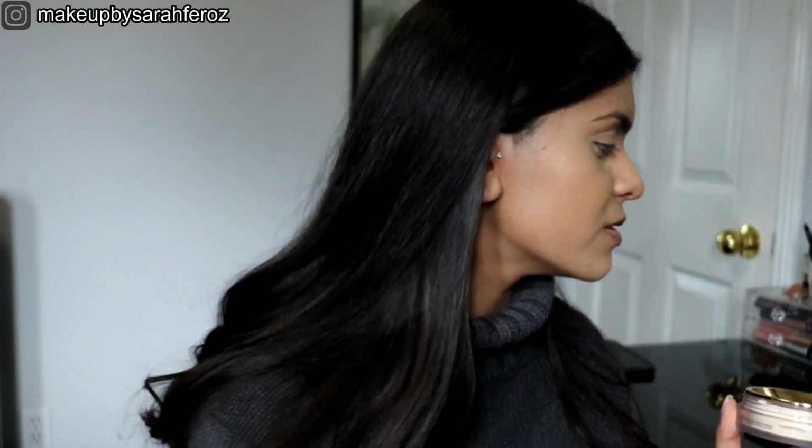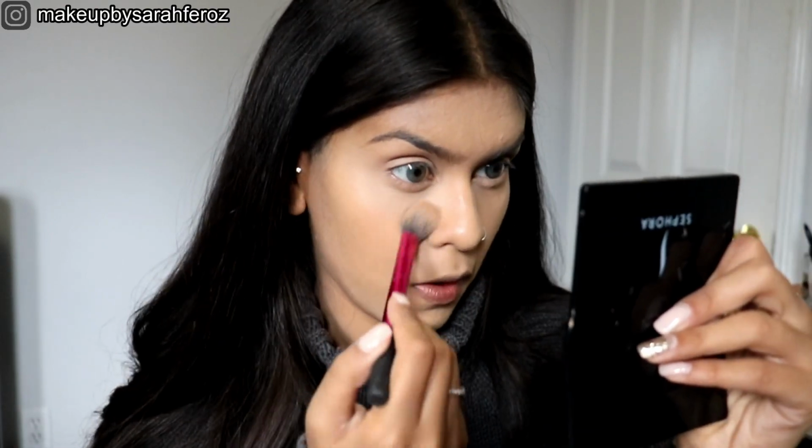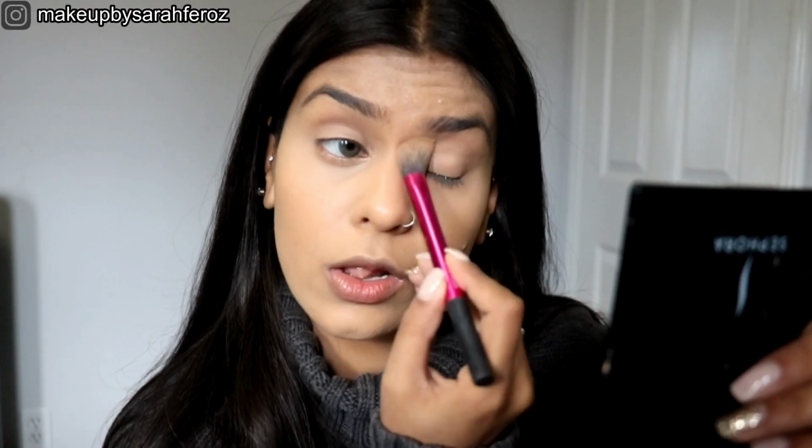Next up, I'm going to be going in with the Hourglass Veil Translucent Setting Powder, just like this. Oh my god, it's already coming out. I'm going to be starting off with it under my eyes, taking that on a Real Techniques setting brush. It's setting it down really nicely. Did you guys notice how the concealer wasn't a matte finish? It definitely mattified it a lot, and I like that. The hydration is still there, but the finish is now matte, which I like.